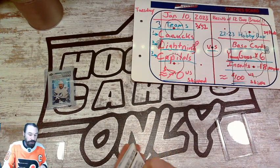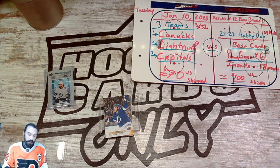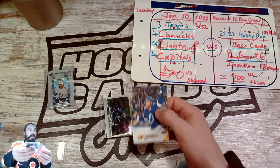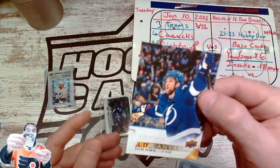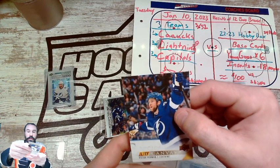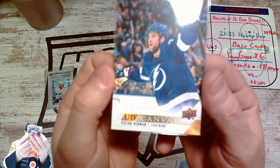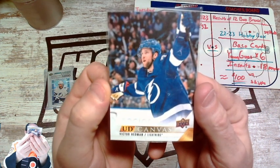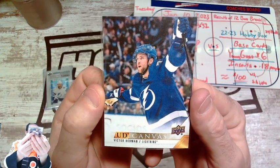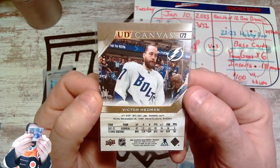Try to be gentle with these bad boys. I'm going to just set them right there. First off was this Victor Hedman UD canvas. Let's get them in there nice and easy. Maybe I'll display the card before I put it in the penny sleeve so we can not have a glare on it. Sounds like a good idea.